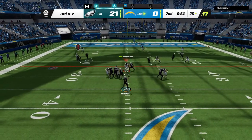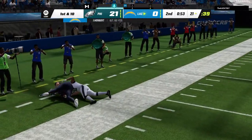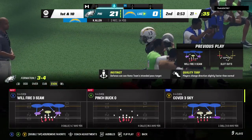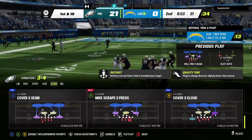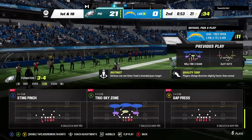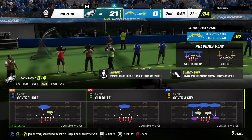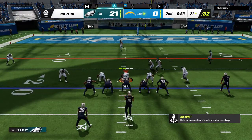Now Herbert with it, looking to pass. Gives him another one right back to Allen. And he'll be out of bounds as he gets this down to about the 21 or 22. Back-to-back receptions for him, and it's another first down. But with the score where it is, you're not thinking field goals right now. You need touchdowns. So that was a much-needed conversion there on 3rd down. This offense finding its legs now.